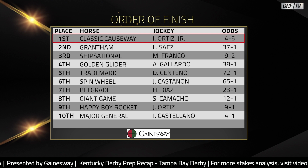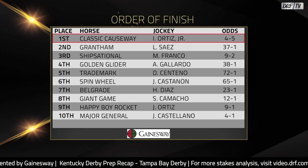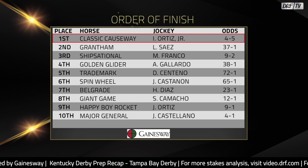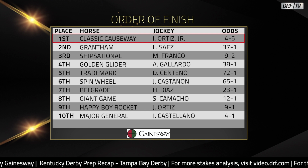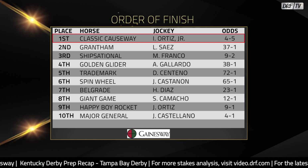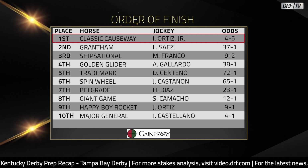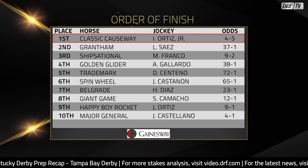Pletcher is usually great off of layoffs. He brought 3 horses back on that Saturday card at Tampa, and none of them ran particularly strong races. I think you could argue that Chipsational ran the second best race, considering the amount of ground he lost. He was 5 wide on the backstretch. He made a move at Classic Causeway, was put to a bit of a hard chase on the turn, and he flattened out just a little bit.